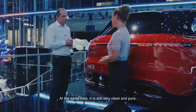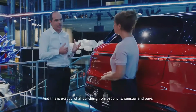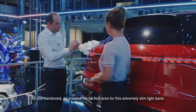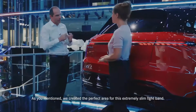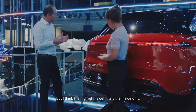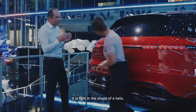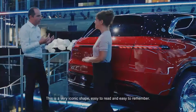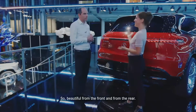At the same time, it's still very clean and pure, and this is exactly what our design philosophy is, sensual and pure. We even put the number plate down there in the bumper, so we created that perfect area, as you mentioned, for this very slim light band. It's so typical for every electric Mercedes car. Okay. And I think the highlight of it is definitely the inside of it, the light in the shape of a helix. Yeah? So I would say it's a very iconic shape, easy to read and easy to remember. Okay, so beautiful from the front and from the back.